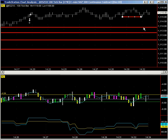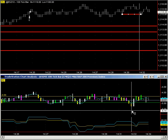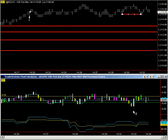Now we say that because there was no lower low on the ES since this point in time. This indicated we're going down. VIX indicates we're going up. And I believe the VIX is giving us a much bigger picture. This is a temporary move down.